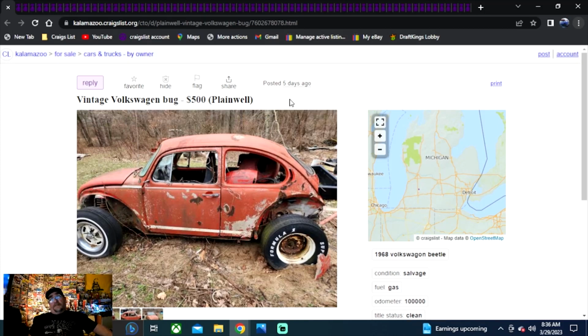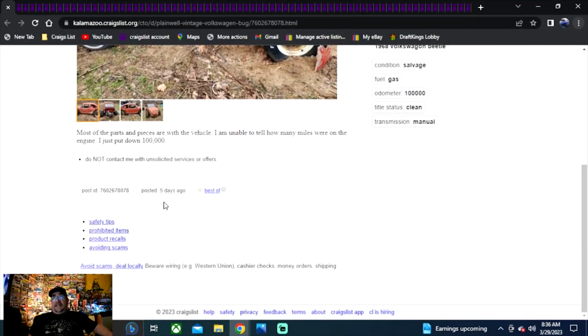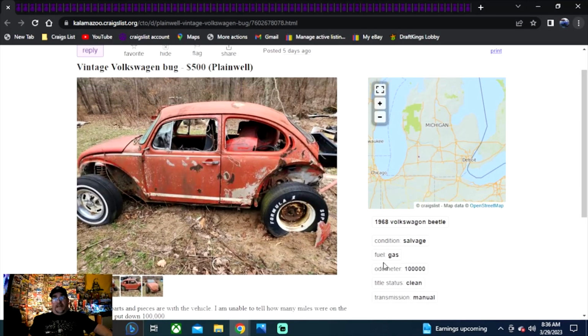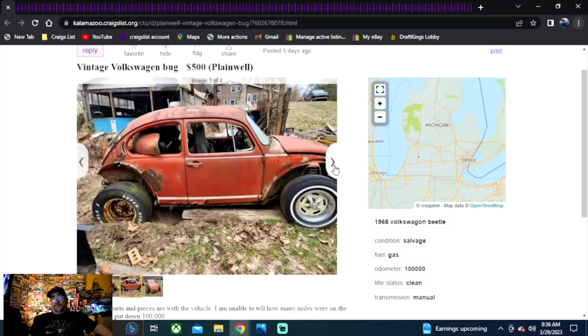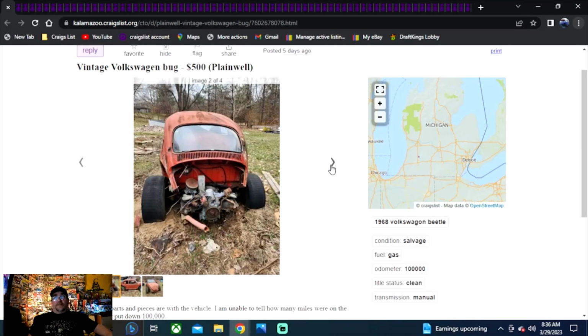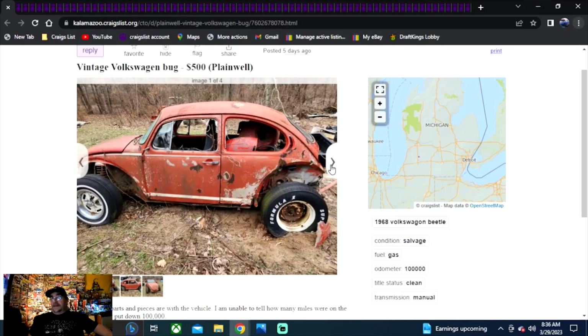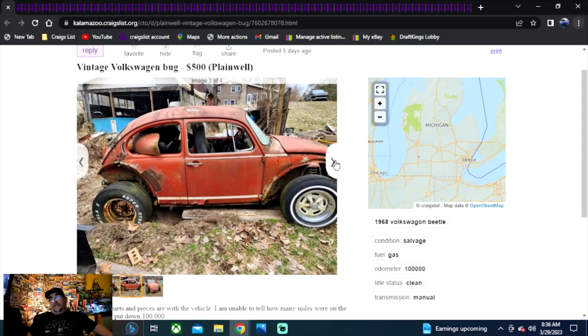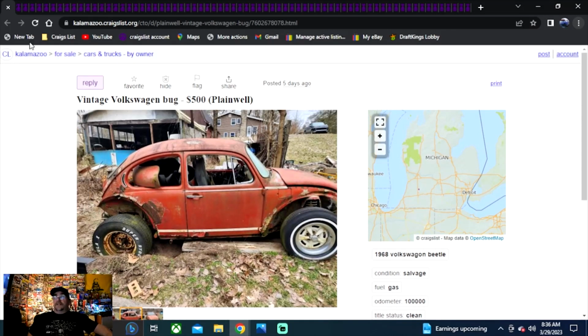It's been on here for 5 days. Craigslist ads, you can always look at the bottom and see if they've been updated. But again, this has only been on here 5 days. With the clean title, we're going to say this a lot in this episode because it's almost like a lot of the picks of the day. Rusty junk, and we're going to look at some of that. 500 bucks, I don't think you can beat the price on this. It says condition salvage, but it also says clean title. So looking for a title for a Bug you already got? 500 bucks, man. And parts, you can't beat it. Can't get there fast enough.